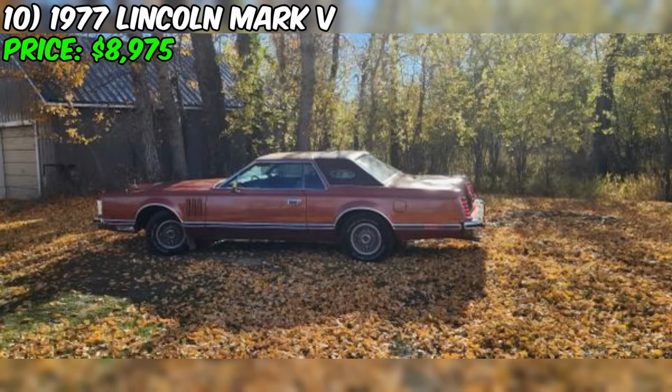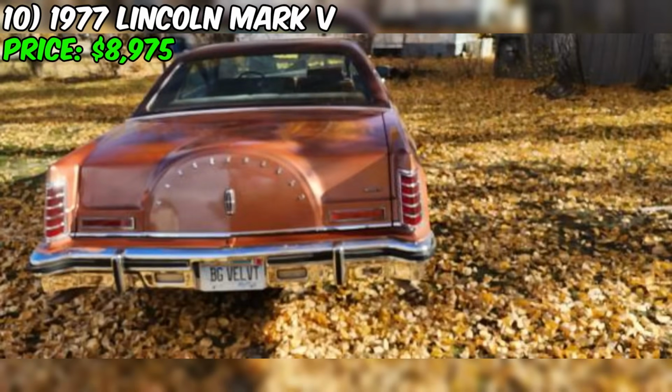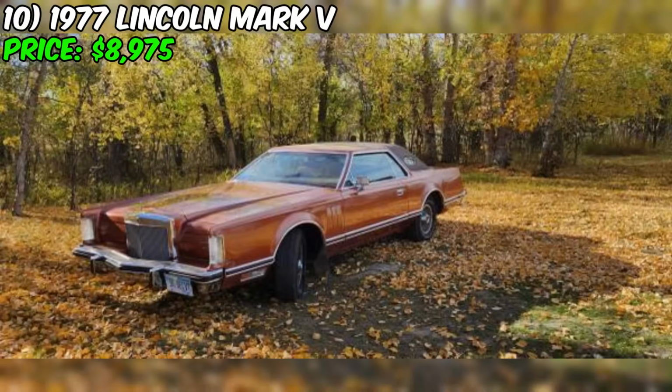Under the hood, you'll find a beefy 400 cubic inch engine paired with an automatic transmission, which is sure to provide a smooth and powerful driving experience, but that's not all. This Mark V has been modified with some serious upgrades, including an Edelbrock carburetor and manifold, dual exhaust, and an HEI distributor conversion. These modifications are sure to take this classic to the next level in terms of performance and sound.